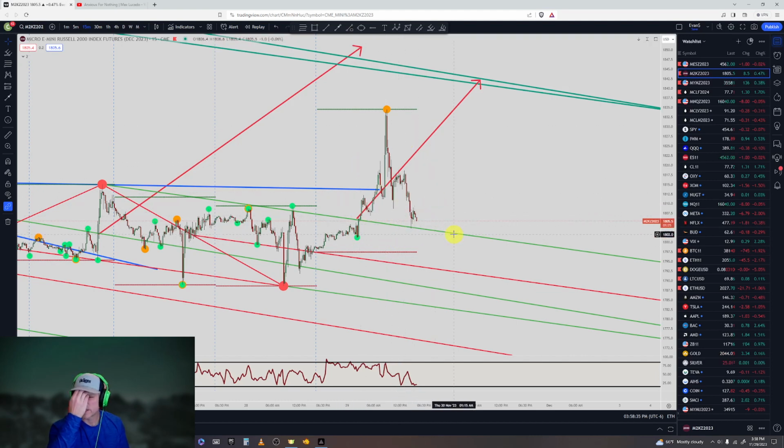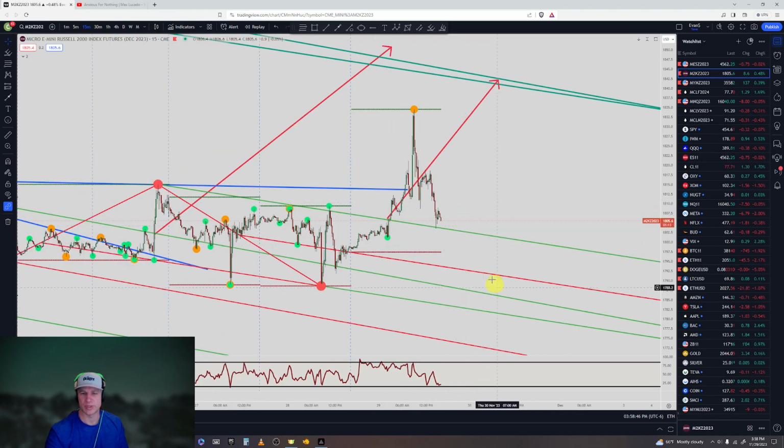I might look to get into it again tomorrow. The platform logged me out of here, of course, like it always does, so I can't see where everything is right now. But I'll look to get back in there probably tomorrow. We'll see, especially if we get more of a move down right here. But that's what we're looking for in the Russell 2000.